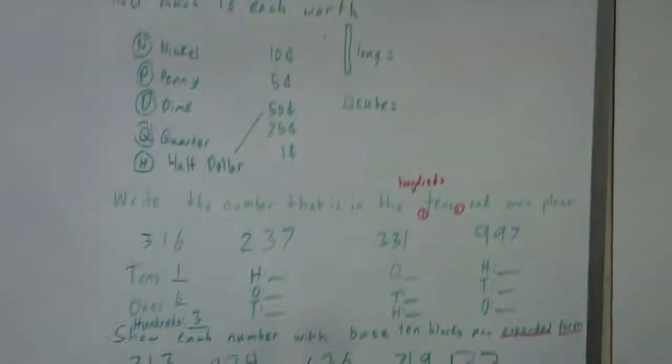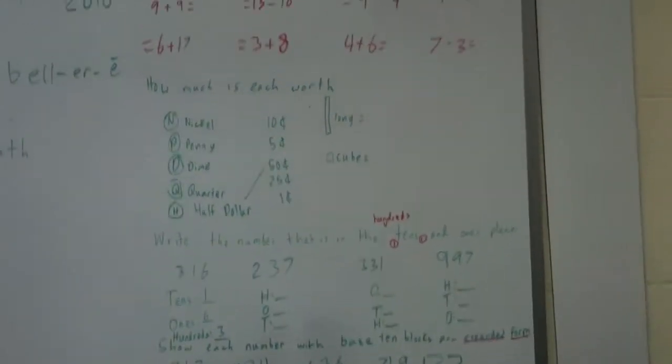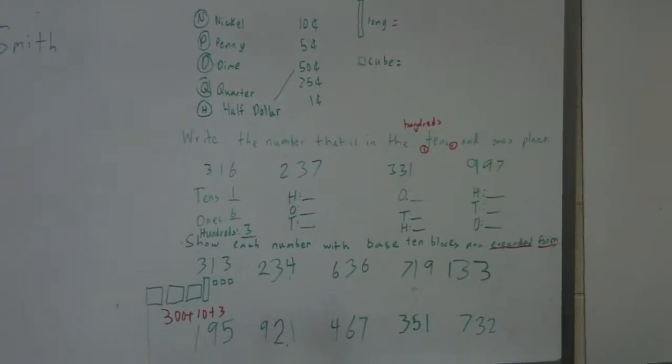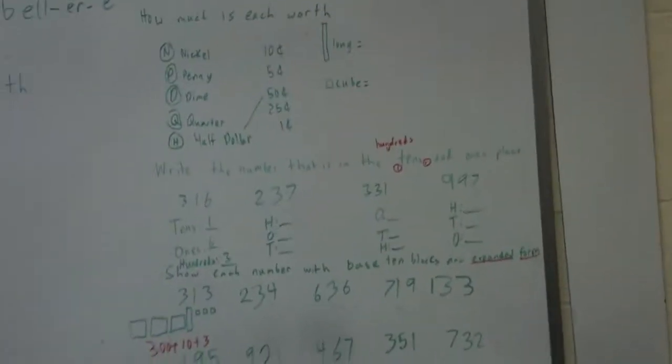So as you can see, our do now, when the kids come in, they start this, go straight to their desk, start up math, straight to learning. It's a great start to the day, usually pretty quiet, really focused work, and you can see that's written in red and green. Another thing they should see right when they walk in is our posters.